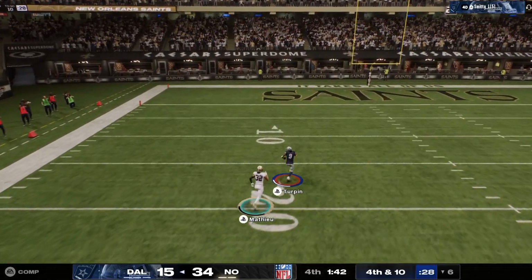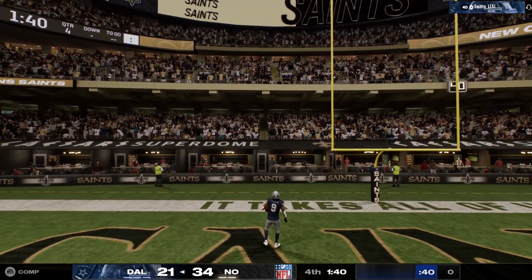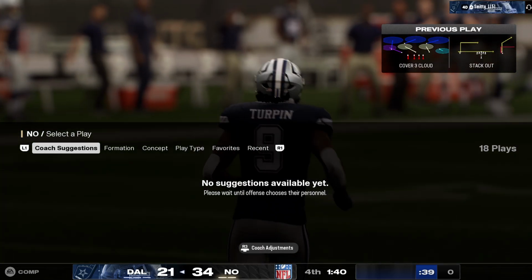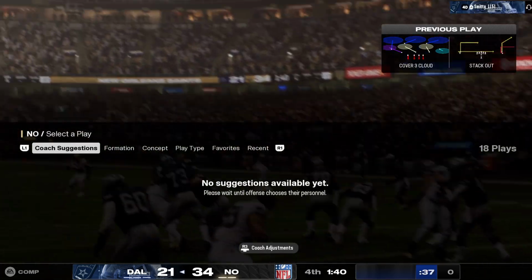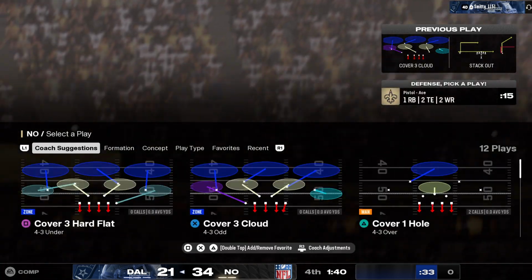And that's caught inside the 35. Touchdown, Cowboys. Kevontae Turpin. 2 catches, 2 touchdowns here so far. And the Cowboys have got it back to a 2-score game here in the 4th.